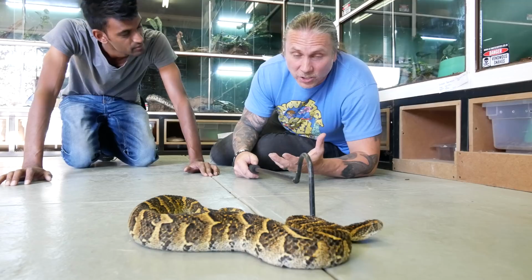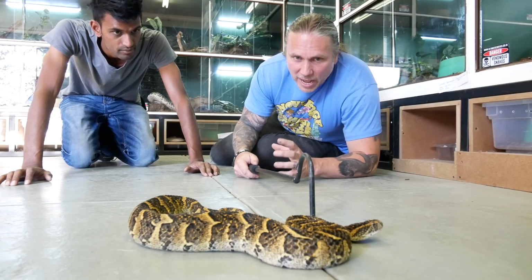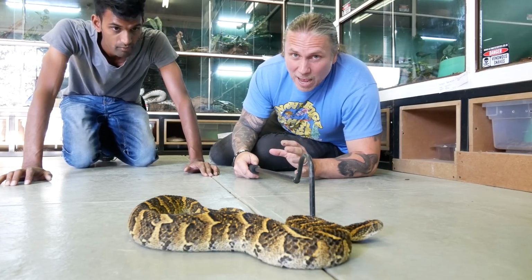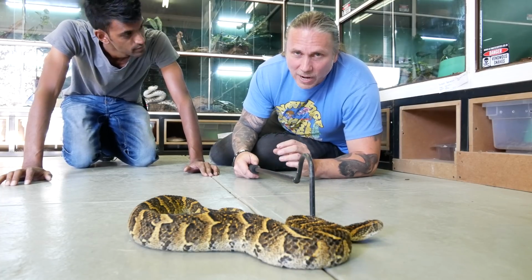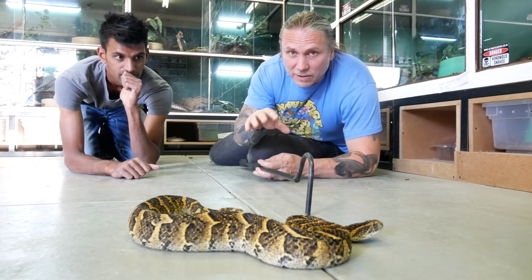And of course, puff adders are responsible for a tremendous amount of deaths all across Africa, and it's mainly because of medical treatment more than anything. And these guys are ambush hunters, 100%. They're not looking to bite anyone, but you can see it would blend in tremendously with the leaf litter and stuff like that.